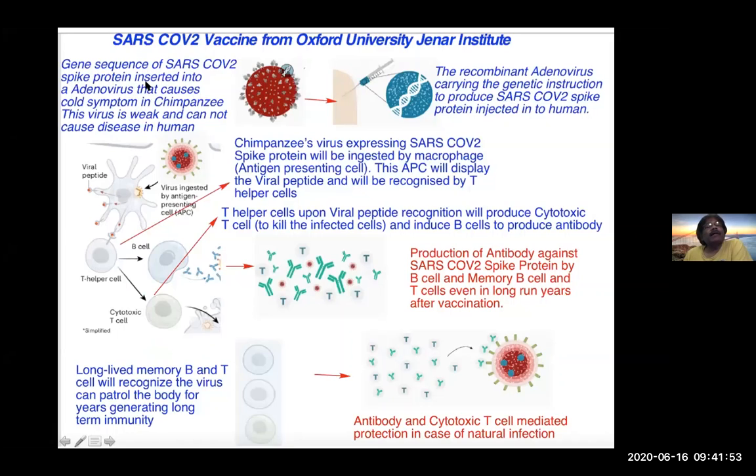What does this adenovirus cause? It causes cold symptoms in chimpanzees. But this virus is weak and cannot cause disease in humans. So this adenovirus is a vehicle to transmit the SARS-CoV-2 coding sequence into our cells. This recombinant adenovirus carrying the SARS-CoV-2 sequence is injected into the human body, and this chimpanzee virus expressing the SARS-CoV-2 spike protein will be ingested by the macrophage.